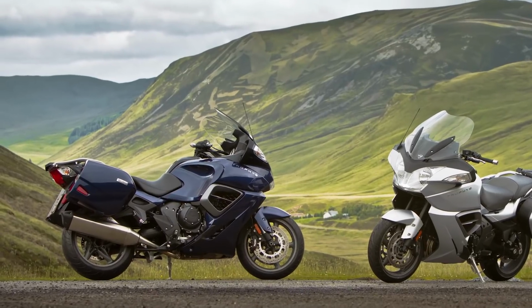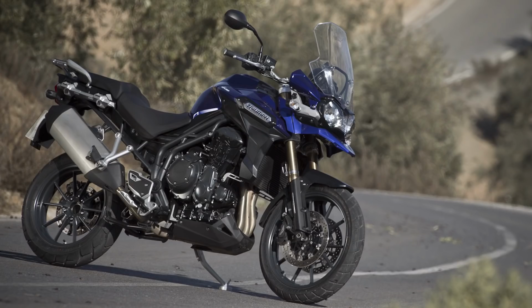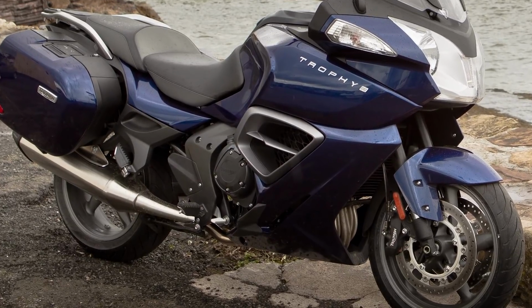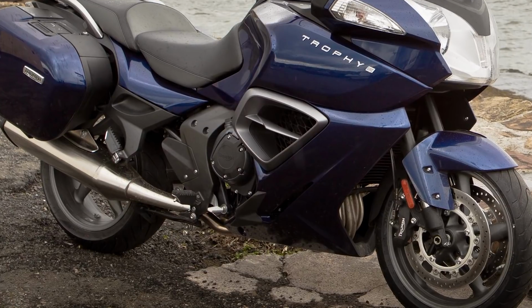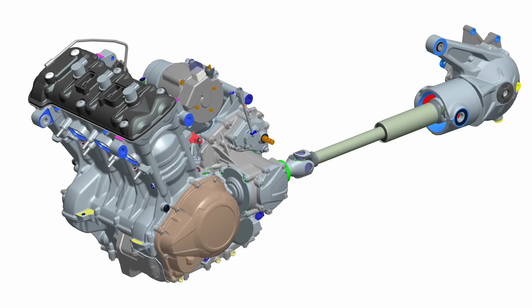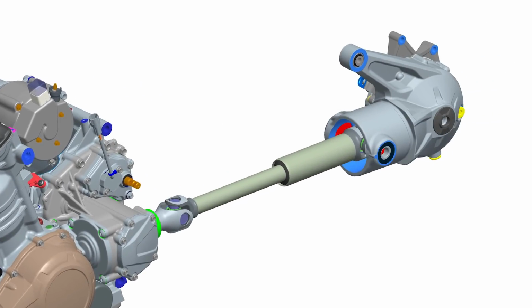The Trophy is a completely new bike, created from the ground up as a tourer. It was developed alongside the Tiger Explorer that was released earlier this year. Most of it's new, including the aluminium frame, but the two bikes share their 1215cc 3-cylinder engine. It has twin cams, 12 valves, makes 132 horsepower. There's a slightly taller top gear than the Tiger for more relaxed cruising.